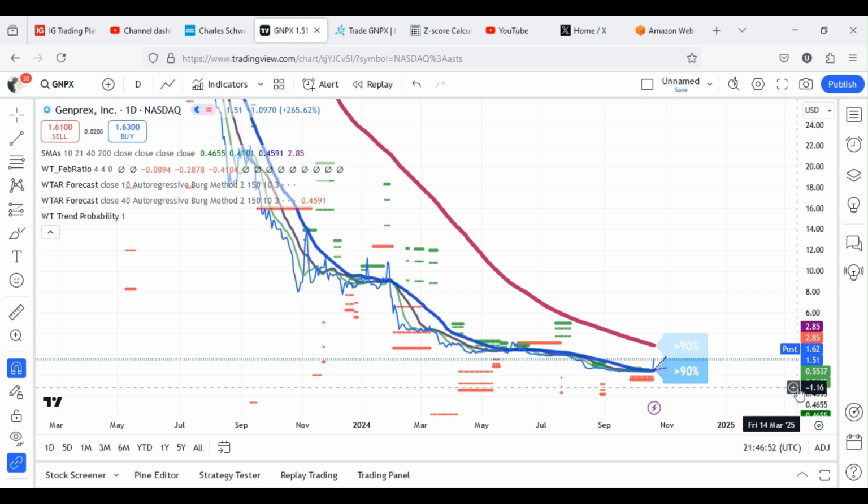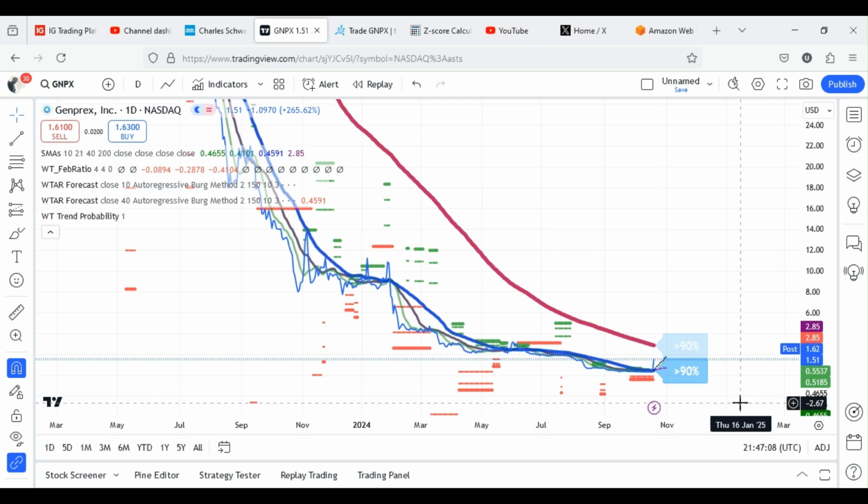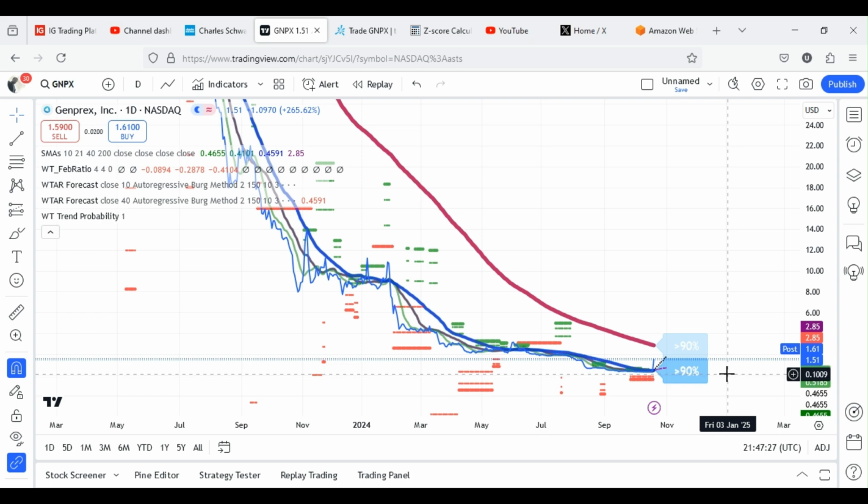Okay, so yes, a couple of them here. The probability that it will surpass its 200-day moving average is 90%. So that's what it's saying here, greater than 90%. This is pointing to the 200-day moving average. And the probability that it will remain above its 40 period moving average is also greater than 90%.